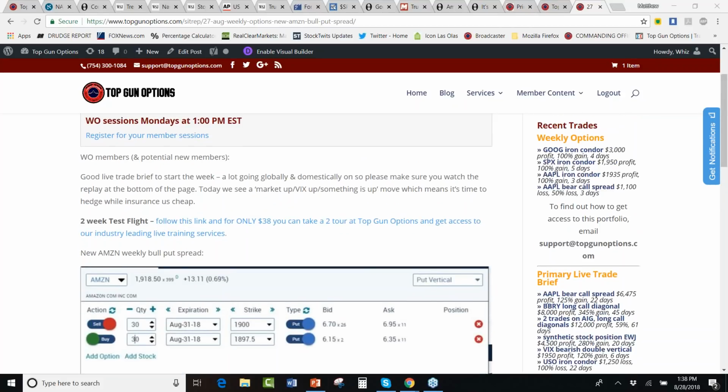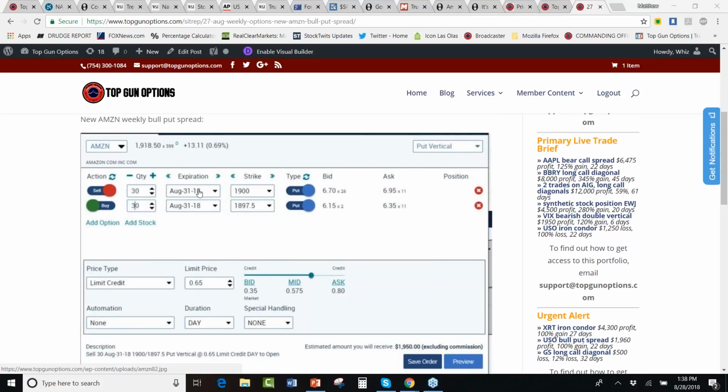So here's our Amazon bull put spread. We looked at the 1900, 1897.5 bull put spread. We were looking for 65 cents. I said maybe 5 cents wide on that one. So I'd go as low as 60 or as high as 70. And I just never, Steve got it. Amy got it. Tim closed it today already. Nice job, man. Very well done. So some of you did, some of you didn't.